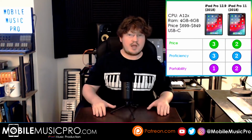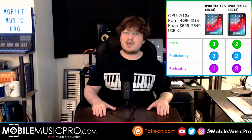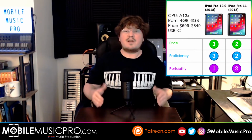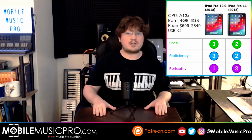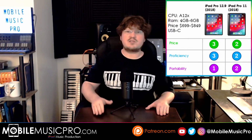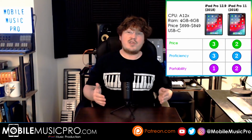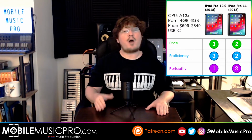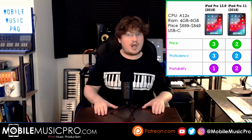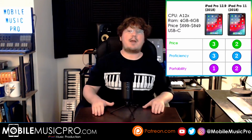Now, the price range is going to vary on these models because these are, again, used and refurbished models that you'll have to purchase. But from what we can find on Gazelle.com and eBay, it does look like you can grab the 11-inch model around $699, with the 12.9-inch ranging from around $800 to $850. Again, these are still a little pricey, but they do pack that power still.